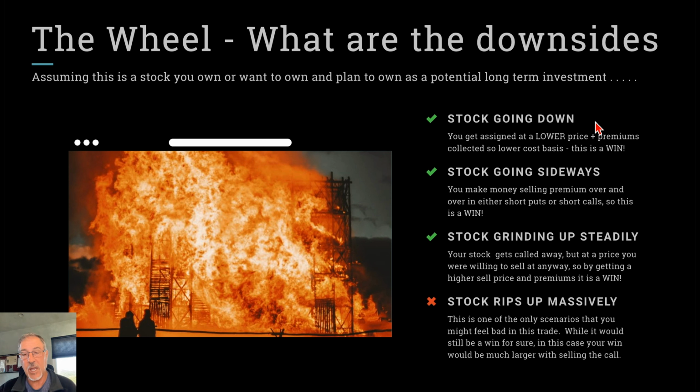But if that stock rips up to 60 and I have to sell it to someone at my $50 call strike price, I feel bad about that. It's dang, I missed out on a whole bunch of money there. Again, I want to stress, it was not a loser, but I didn't generate the same amount of income that I might generate in that scenario if I only held the stock and not sold calls against it. So that is the one downside to the wheel, and that's why I don't tend to do these in highly volatile stocks. If Tesla is trading at $200 and I sell a $210 call against my 100 shares and Tesla goes to $260, even though it was a winning trade, I'm going to be kicking myself a little bit in that scenario. So I want to look for things that are just slowly grinding up.